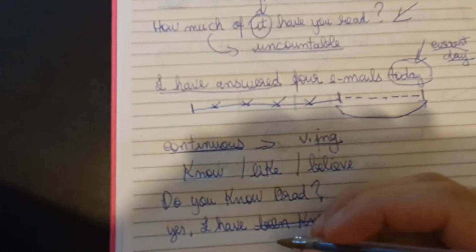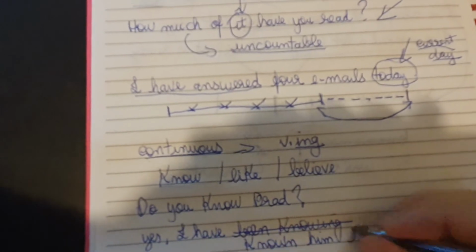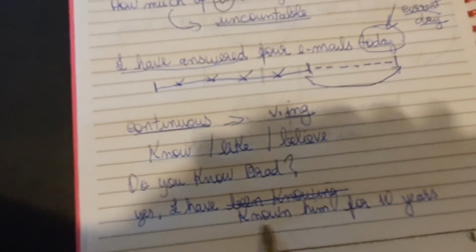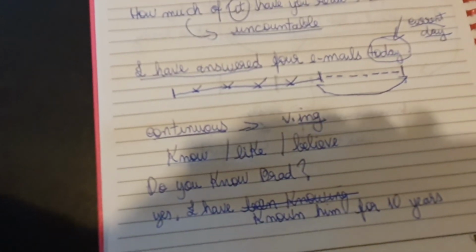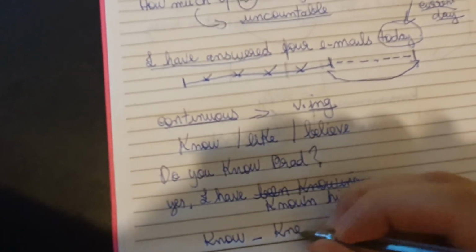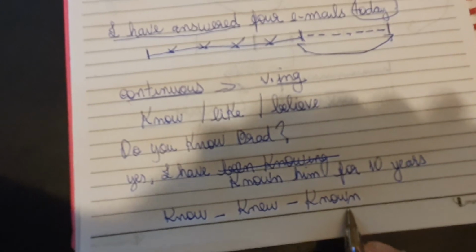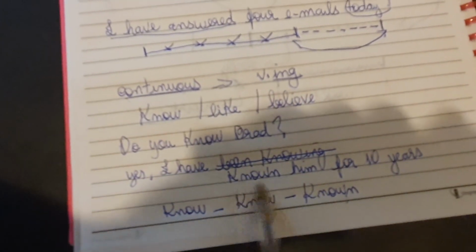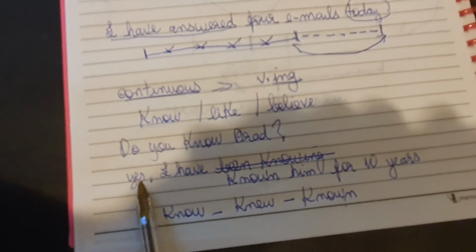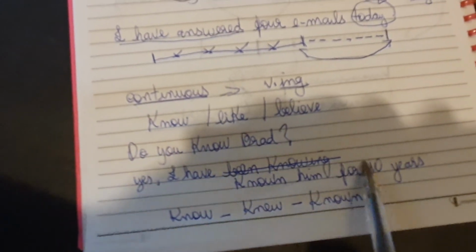So you say in the present perfect tense, I have known him for 10 years. Okay, known. Which verb is this? Remember? I guess we haven't seen the verb know. The verb know: the simple past is knew, and the past participle is known. So as in the present perfect, we use the past participle form of the verb. We have to answer known. I have known him for 10 years. So it's not possible to use the continuous tense.